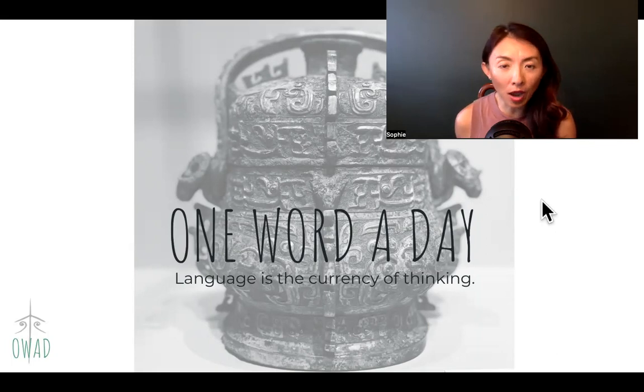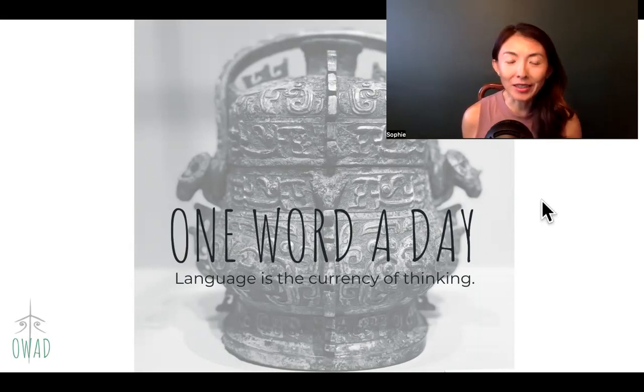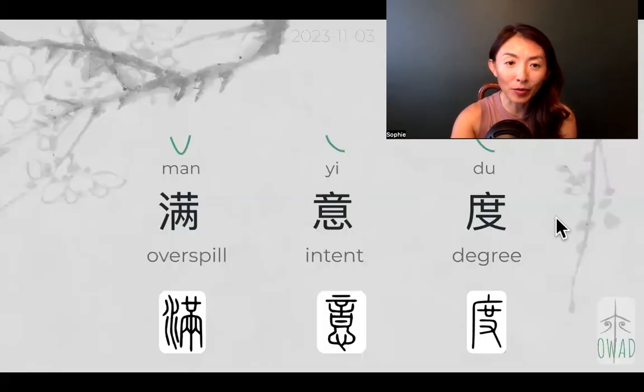We are going to continue our streak in October, starting in October, continuing in November, that we're going to do 3 character Chinese expressions a day. And they're more contemporary and they are more fun in a way.